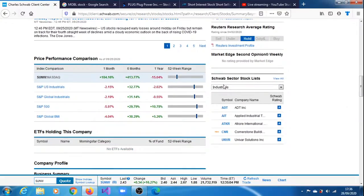Okay, for the past 1 year, it's down 15.04%, but for the last 6 months, it's up 413.77%. For the last one month, it's up 18.16%. So of late, yes, it has been outperforming the S&P US Industrial, S&P Global Industrials, S&P 500, S&P Global BMI, but for the last 1 year, it still needs to cover some more ground.